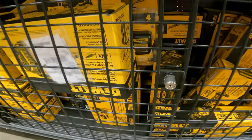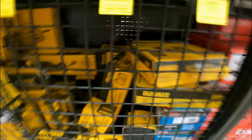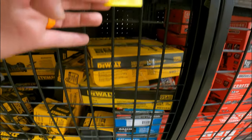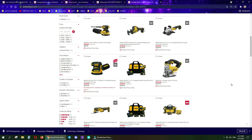Got the 1/4 inch 20 volt max lithium ion impact driver for $99. And we've got the ion reciprocating saw for $99. And lithium ion angle grinder, 20 volt max circular saw, and the 4.5 inch 6 amp angle grinder, you get $10 off. All these other ones are $20 off. There was a lot more than we even saw in store, so I wanted to show you. All of these have an additional $20 off for Ace Rewards members. Normally $130, on sale for $120. You get an extra $20 off, makes them all $100 each.